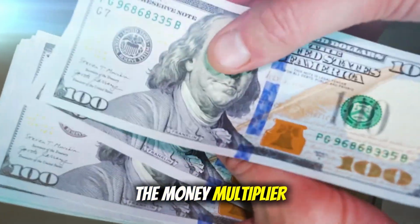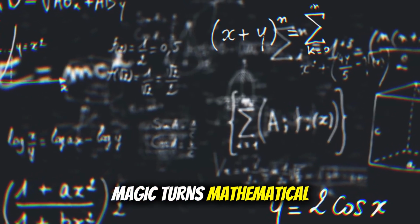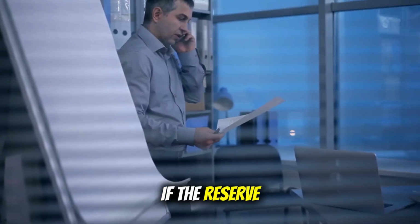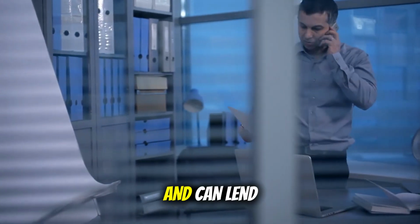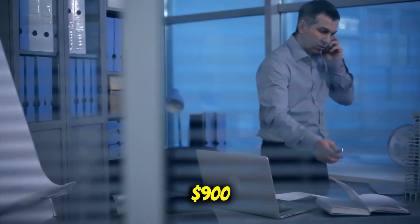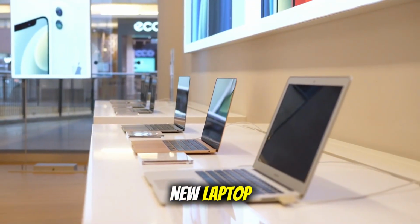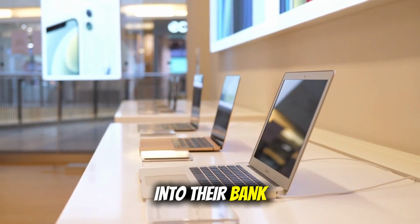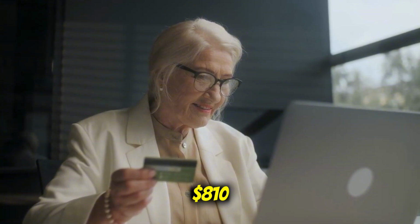The money multiplier, how $1 becomes $10. Here's where the magic turns mathematical. Imagine you deposit $1,000 into your bank. If the reserve requirement is 10%, the bank must keep $100 in reserve and can lend out the remaining $900. That $900 is borrowed and spent, maybe on a new laptop. The seller of the laptop deposits that $900 into their bank. That bank keeps $90 in reserve and lends out $810.